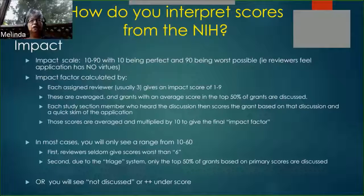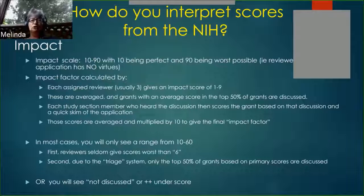Generally, the grants that are in the top half of the grants assigned to that study section are discussed. The grants in the bottom half that are reviewed by that study section are not discussed. You might have also heard the term triaged. This is basically to prevent people from piling onto a grant that has a lot of problems. It also is to be respectful of the reviewers' time, because it's pretty much impossible for a grant in the bottom half of the grants that were submitted to ever be funded.